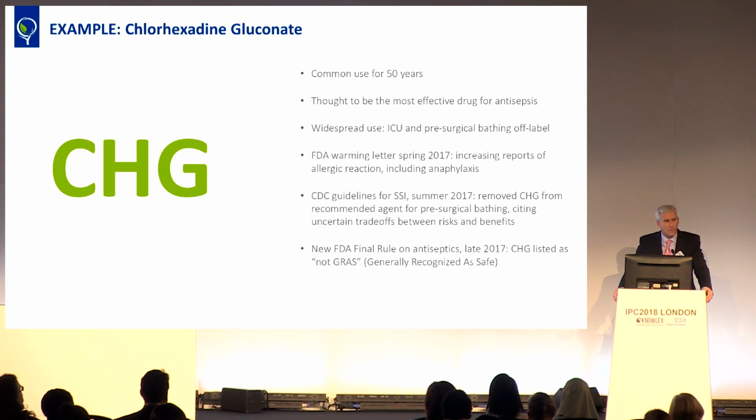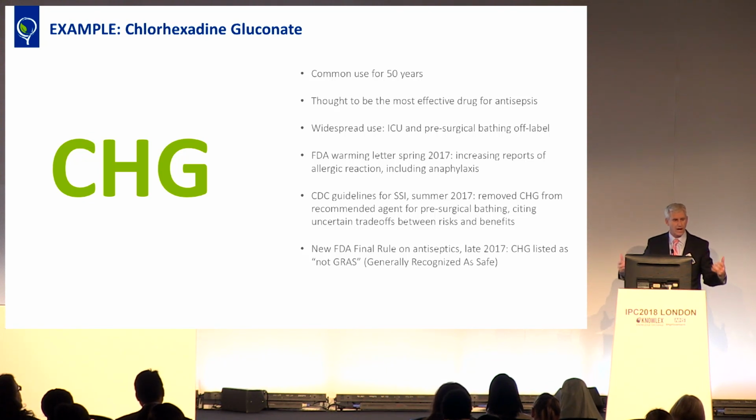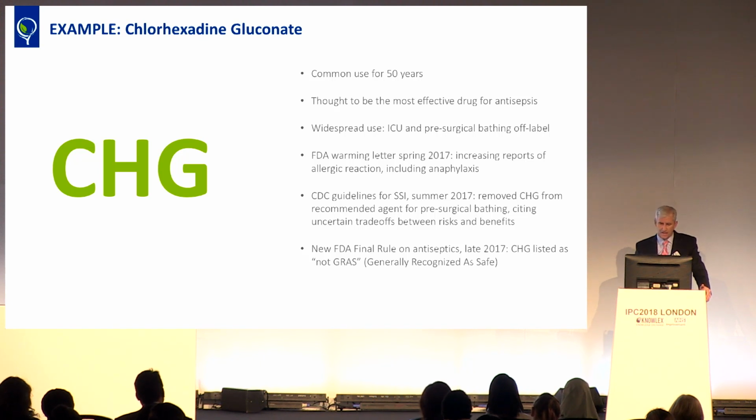We've had a lot of FDA warnings around anaphylaxis. And finally, the FDA has just recently, really they ruled this in 1994, but they reiterated, I should say, that chlorhexidine is not recognized as safe. It doesn't have a GRAS certification. And that's pretty typical, because when we look at killing organisms, we weren't looking for something to be non-toxic. We wanted something that was toxic, obviously. But it had such other negative effects.